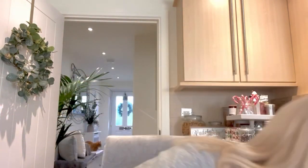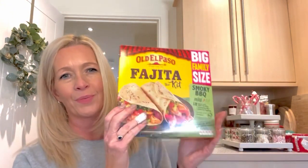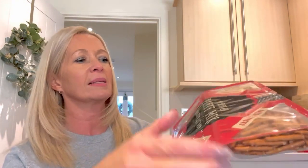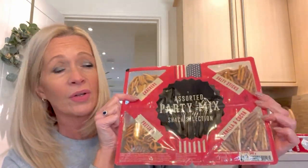Should be. Oh, and then tonight's tea for me and Grace will be smoky barbecue fajitas. Bought a fajita kit today in Lidl as well. So that's that. And then I got some bits in, only a couple of bits in B&M. I picked up these, which I thought were nice. Assorted party mix snack selection. That's good, isn't it? That was £1. £1 bargain. I love B&M.